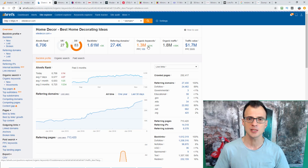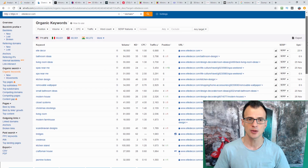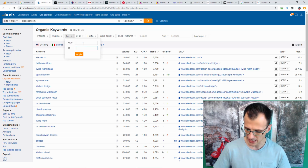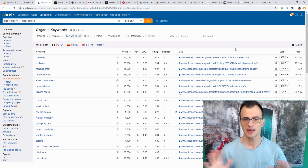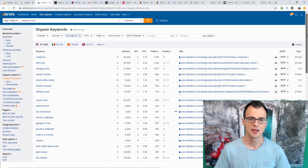If you click on this 1.3 million keywords, you will see all of the keywords that they're ranking for. And of course, you can apply filters. So here are 711 different keywords on US Google. We are going to apply keyword difficulty. We want a maximum keyword difficulty of, let's say, 8. If your site is a new site, you should probably go for 5 and less. But let's just go with 8 to see what we are going to get.